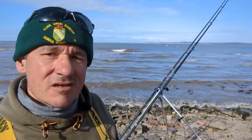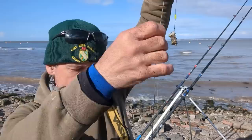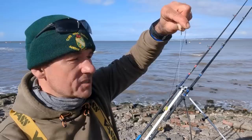Right, so that rig, one up, one down, sliding hook length. Basically what it is, it's just a one up, one down, but it looks like a flapper when you're casting it. It just keeps things in stream if you want that little bit extra cast.